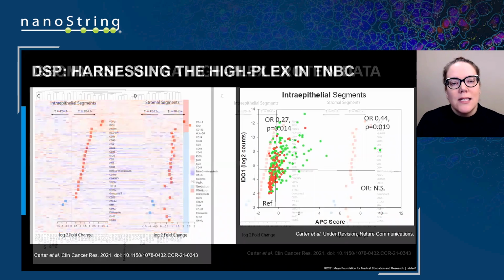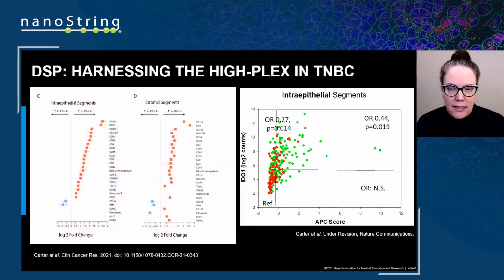But of course, it doesn't tell us which proteins are localizing to which cell subsets. We did harness the plex, so to speak, which is to build these composite scores that reflect immune function. So those are available, of course, from Nanostring, but you can build your own as well.